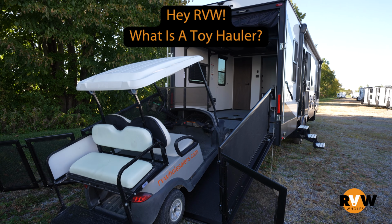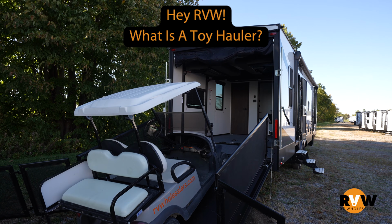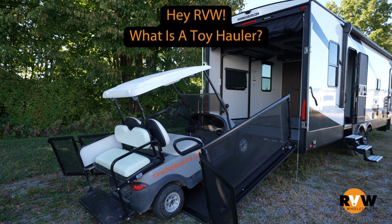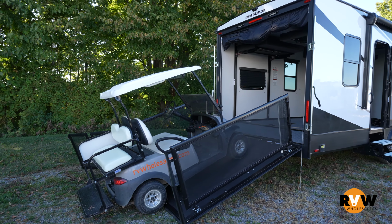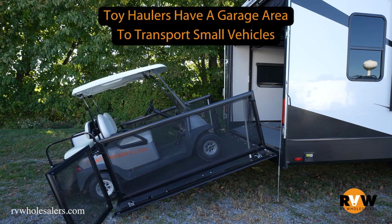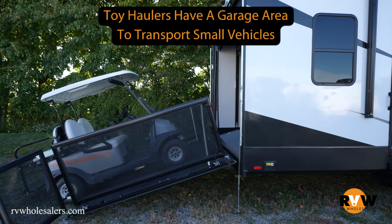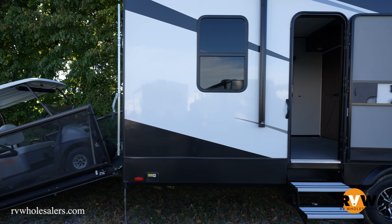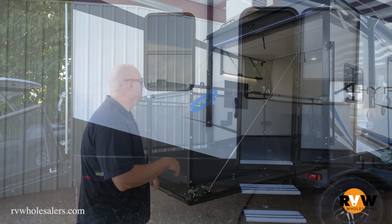Today we're talking about toy haulers. Toy haulers are trailers or RVs that can haul all your favorite toys, from cars to dirt bikes to four-wheelers to side-by-sides and even golf carts. Golf carts are one of the most popular things that campers are taking with them now on all of their trips. Of course, what you haul depends upon the garage size.